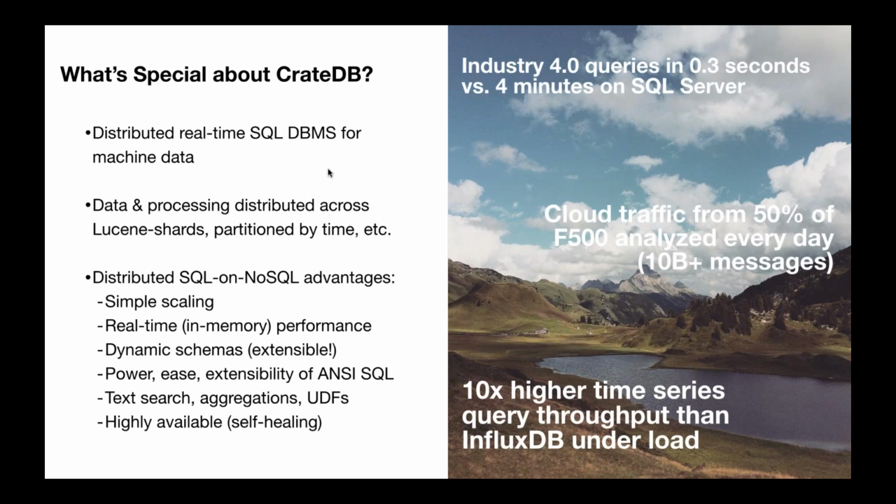The other advantages of Crate include real-time performance. Crate is a columnar database, which means that it is really good at answering questions about data. And because of the way Crate was developed, it's a distributed SQL database which stores data underneath using technology called Lucene. It gives Crate the ability to do things like text search and also deal with JSON data or non-tabular data in a way that's very developer friendly. Just put JSON documents in Crate.